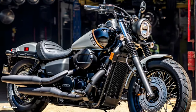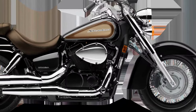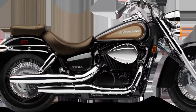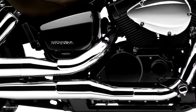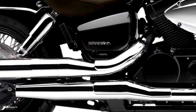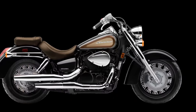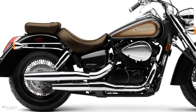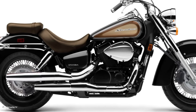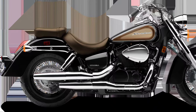The 2025 Honda Shadow Aero emerges as a celebrated addition to the cruiser motorcycle segment, continuing the tradition of blending classic aesthetics with modern engineering. This latest iteration of the Shadow Aero builds on the brand's reputation for delivering a comfortable and stylish ride, catering to both seasoned riders and newcomers alike. With a focus on performance, design, and technology, the 2025 Shadow Aero promises to be a standout choice in the cruiser category.